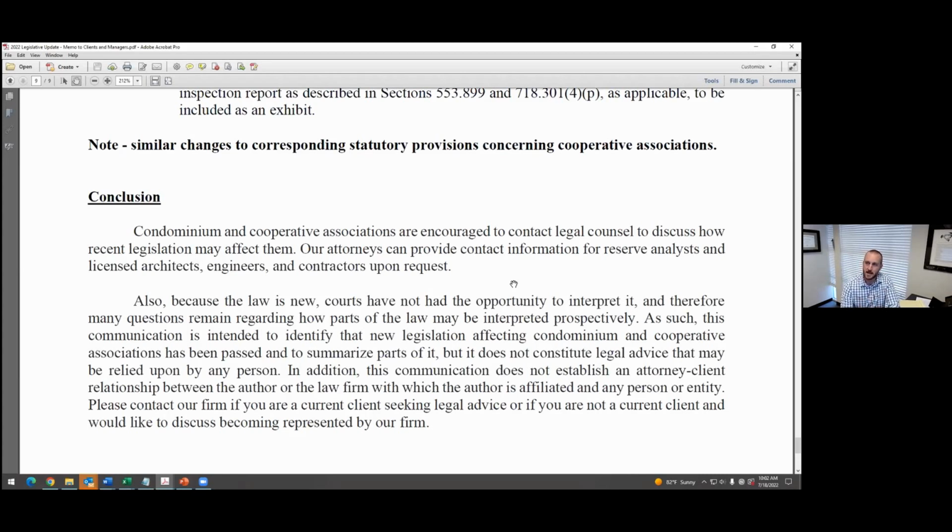The joke was that this is the Engineer Employment Act. I use that lightly, but really it is a necessary thing. I think it was a good step for placing more requirements for inspection of buildings. I think there's going to be a lot of change that comes out of it, whether through future legislative sessions or how this is all implemented. Many questions do remain regarding how parts of the law may be interpreted prospectively. We provide this to say this is what's required so far, but we're all learning as we go along, honestly. It's only been in place for a couple of months now.